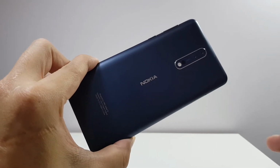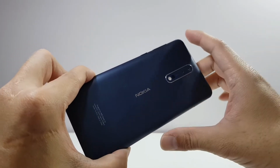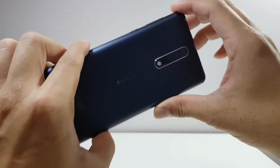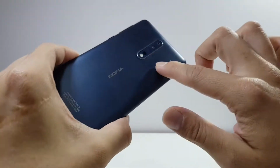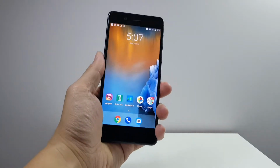You're looking at the Nokia 8. This is the Finnish company's comeback attempt because this is its first flagship device in more than 3 years. So you're looking at the back, it's very beautiful. It's a metal device with dual cameras and curved sides, so it fits very nicely in the hand.